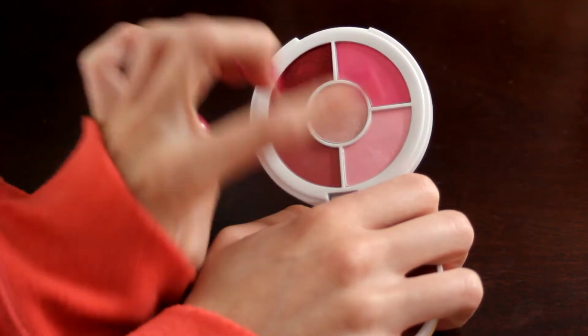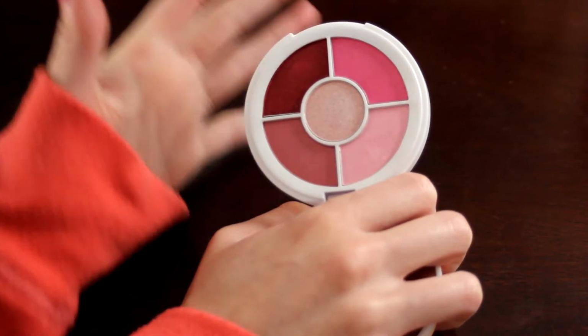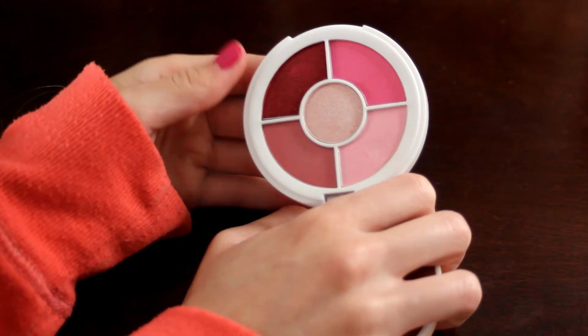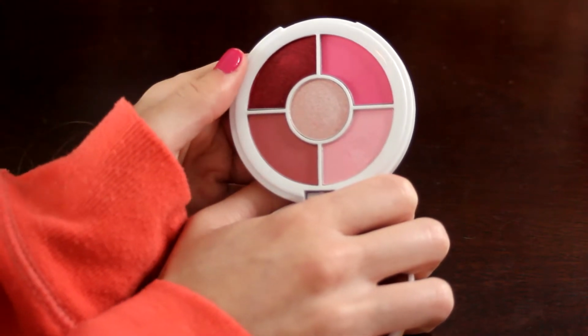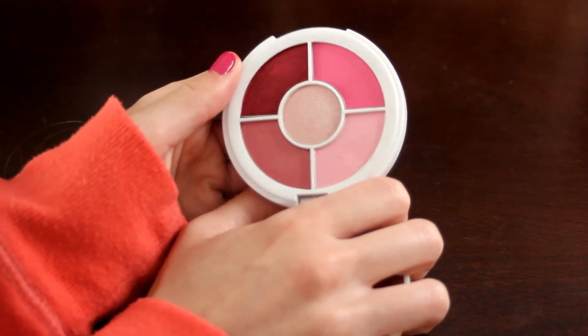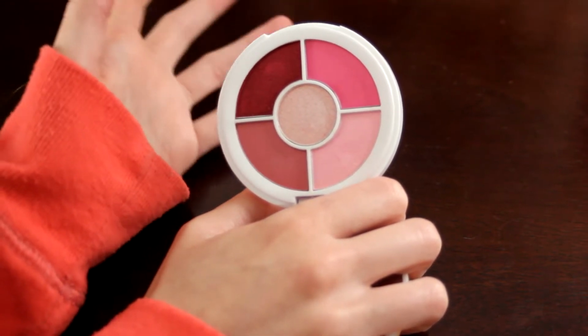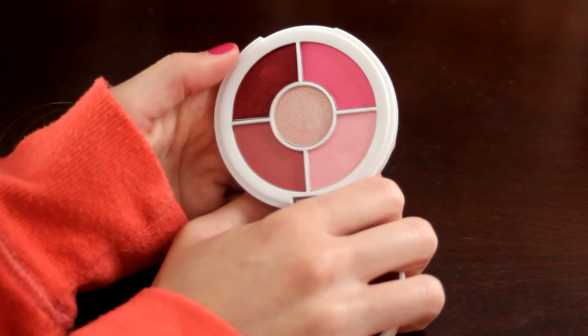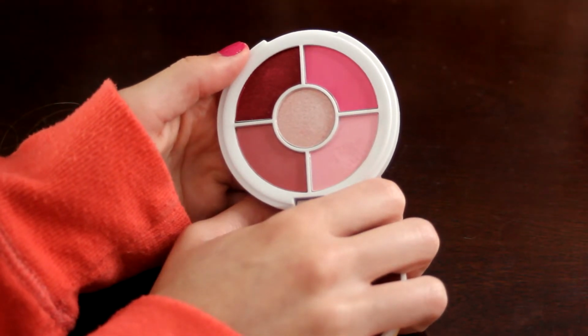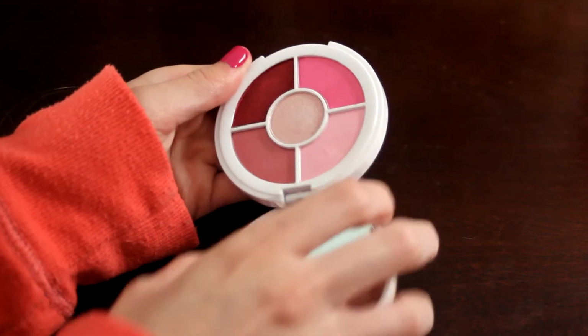I have only tried these few matte shades right here, but they just do not show up on my lids, and I don't know what I am doing wrong, if I'm doing anything wrong, or if it's just the formula of this. I still need to test out the shimmers, but since trying the mattes and having them not work, I've been a little discouraged with this palette, so I haven't really wanted to reach for it at all. But yeah, that is the reason this one is number 37.